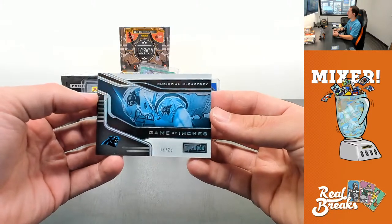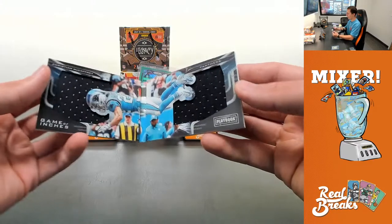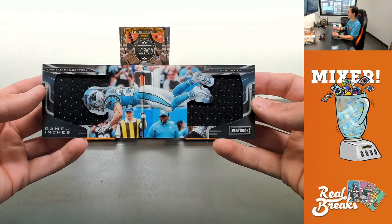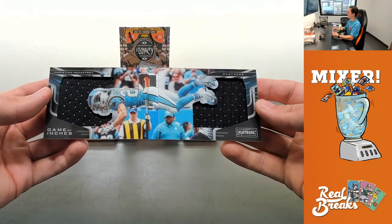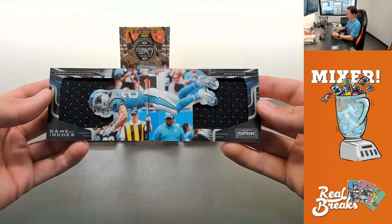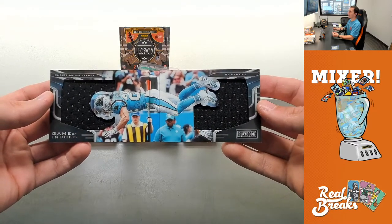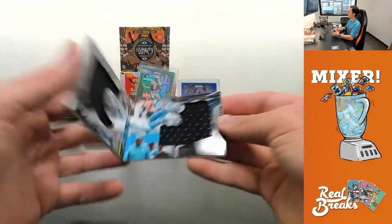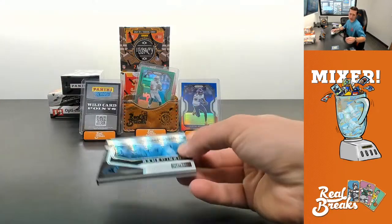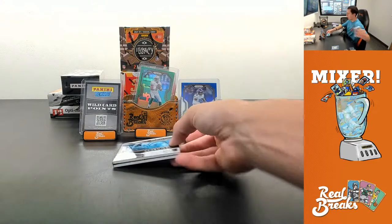Christian McCaffrey, numbered 14 of 25. How sick is that card? The Carolina Panthers, these look awesome in person too. The Panthers going to Sam Swenson. Christian McCaffrey, Game of Inches is going to be our booklet here.